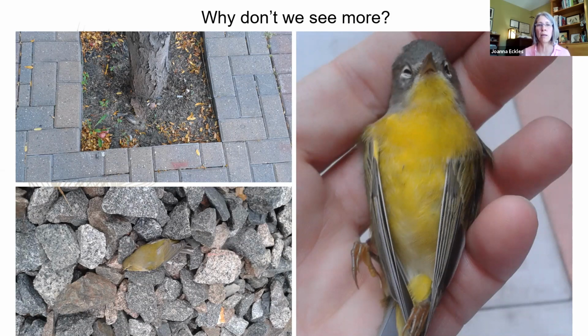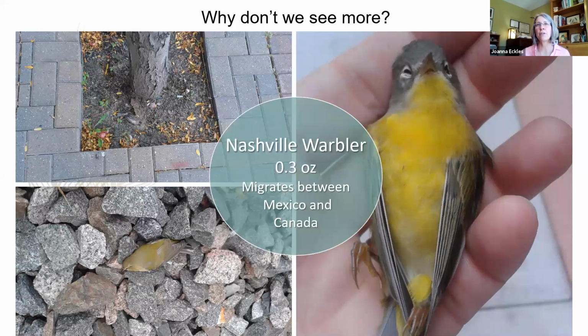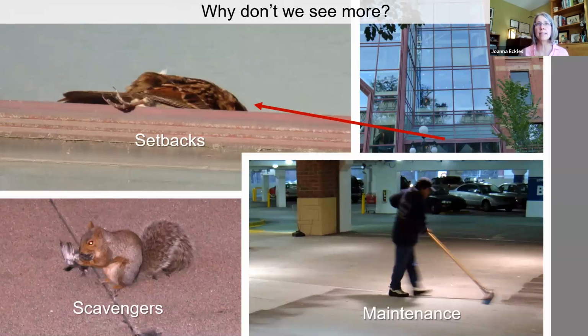This is a type of bird called a Nashville warbler, one of the most frequent birds that we found over the 10 years of our study, and they literally weigh one-third of one ounce. And as a side, they migrate between Mexico and Canada twice a year, every year. So that goes in the amazing category. But they're really small and hard to see. And quite honestly, there are more reasons not to see them than to see them.